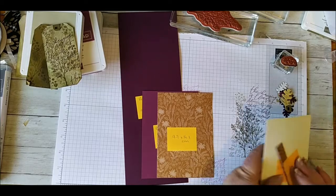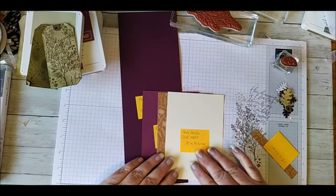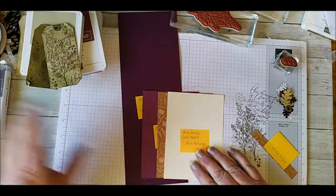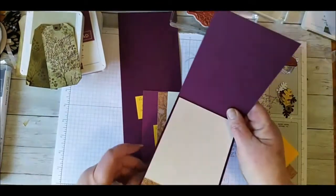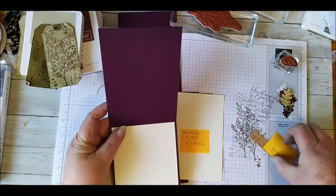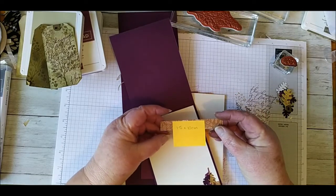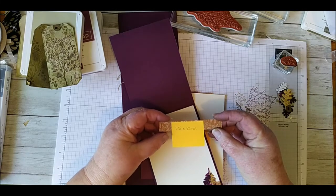We also need a piece of Very Vanilla, and that will go on the inside of our card for where we want to write on that card, just like I've done here. And I've also added another little piece of the Designer Series paper, which is 1.5 centimeters by 10 centimeters.